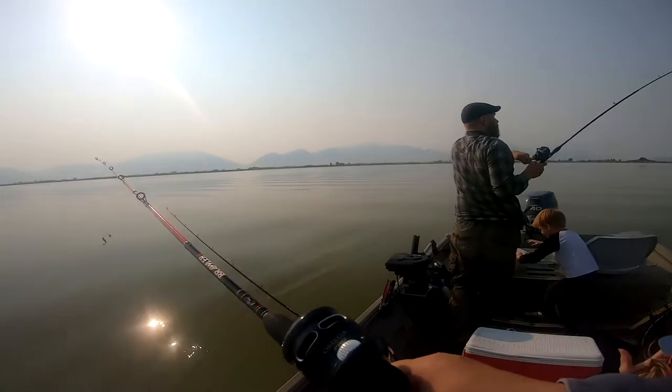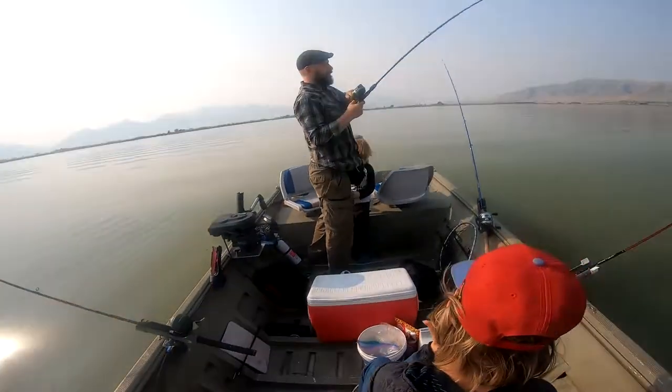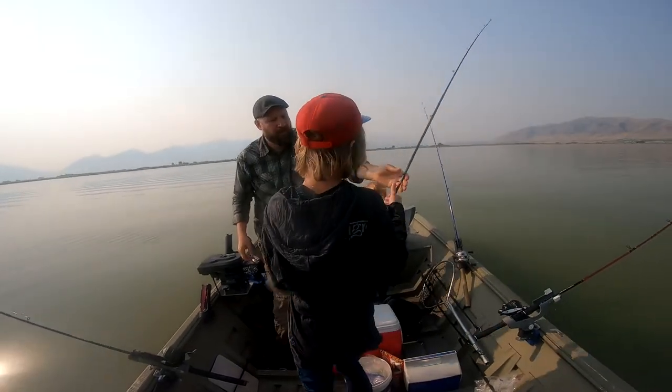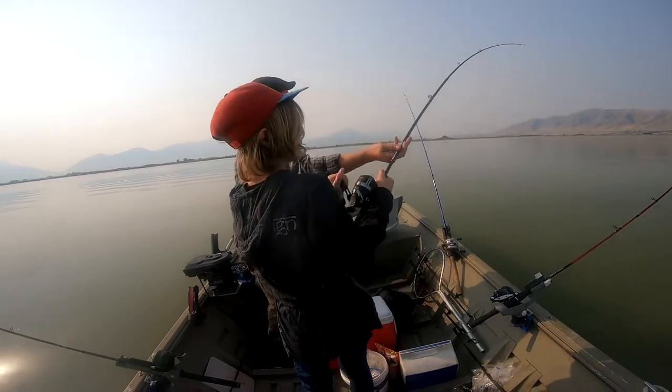All right. Who wants to reel it in? You want to reel it in, Gideon? I bet Gabe wants to reel it in. Oh, Gabe? Yeah, come reel it in. Keep it tight on there. That's a really fast rod, so you don't have to crank really fast. There you go.